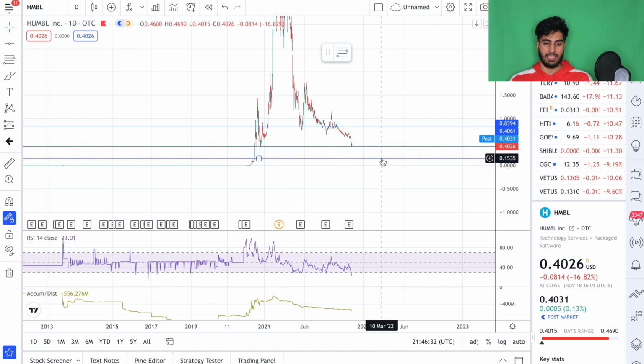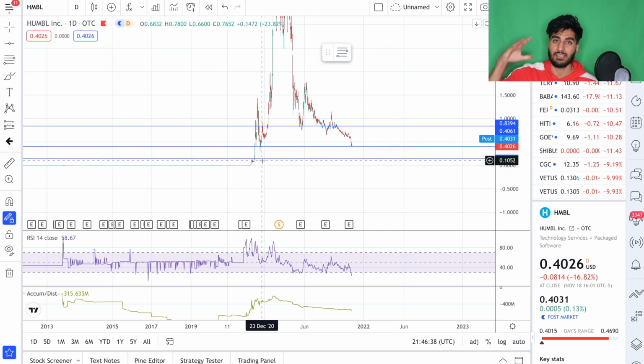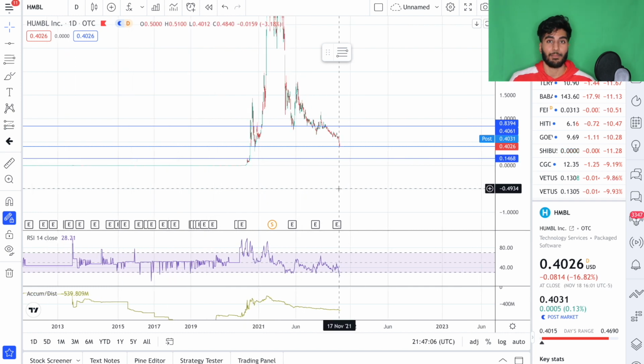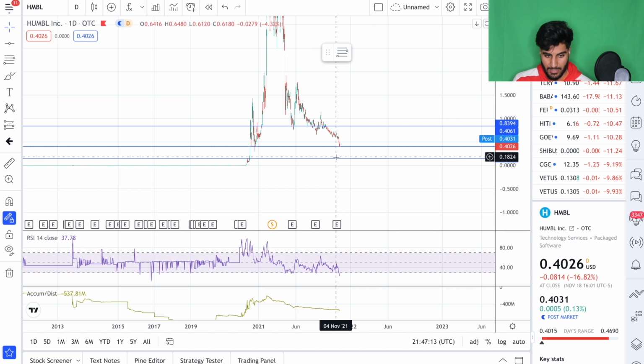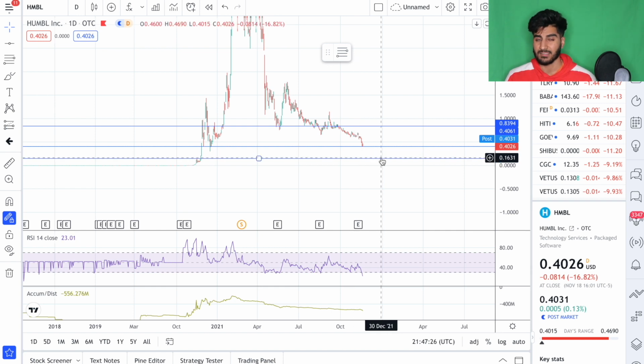This bottom line is what we would call life support. At least I would call it life support. This line represents the final level of support. And so if somehow the markets crash or something extraordinary happens and Humbl somehow gets to this point, I want you guys to understand, do not buy any shares of Humbl under 40 cents. If this breaks below 40 cents, there is a great chance that it goes down to this 14 cents level.